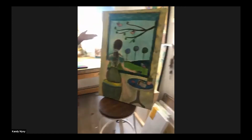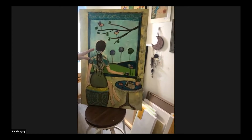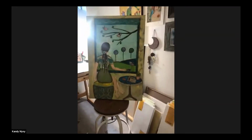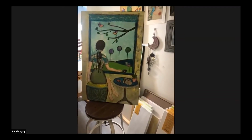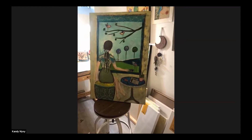Here's a piece I did of a girl looking out the window because she's self-quarantining. It was kind of another thing that this whole situation inspired me to do. And so in here is where I work.